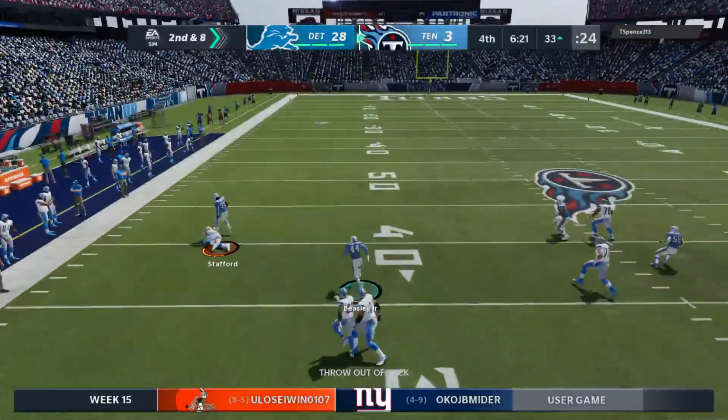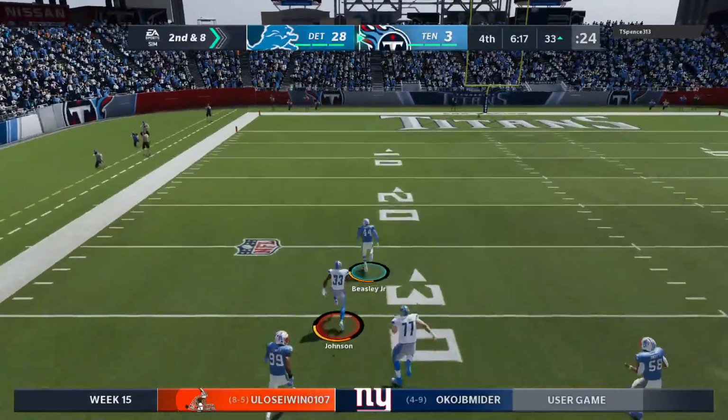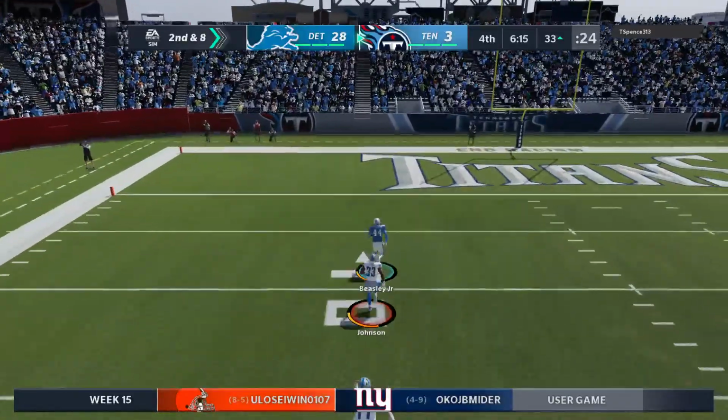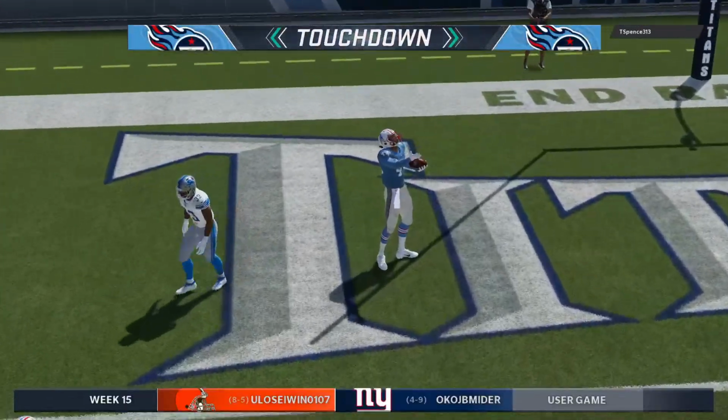Looking for Johnson, and it's intercepted. Picked off at the 33, the 30, past the 20. And he will take this one home. It's a touchdown.